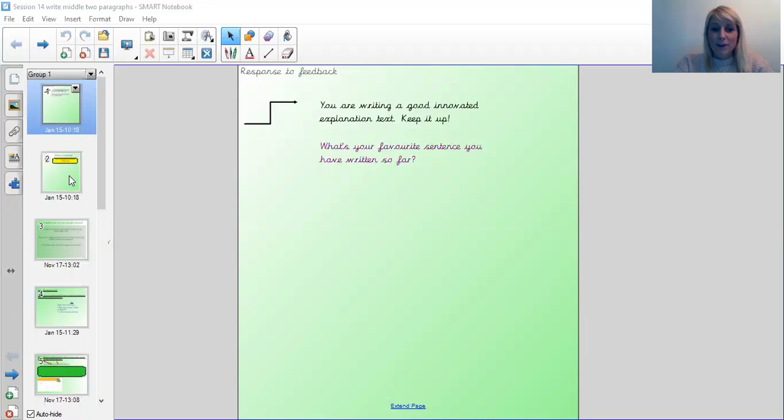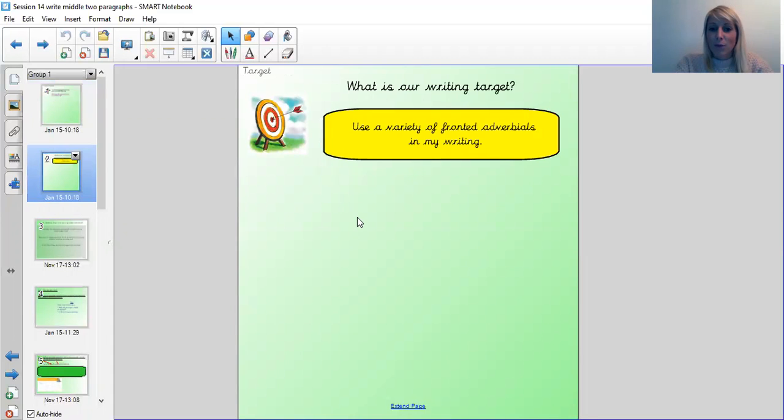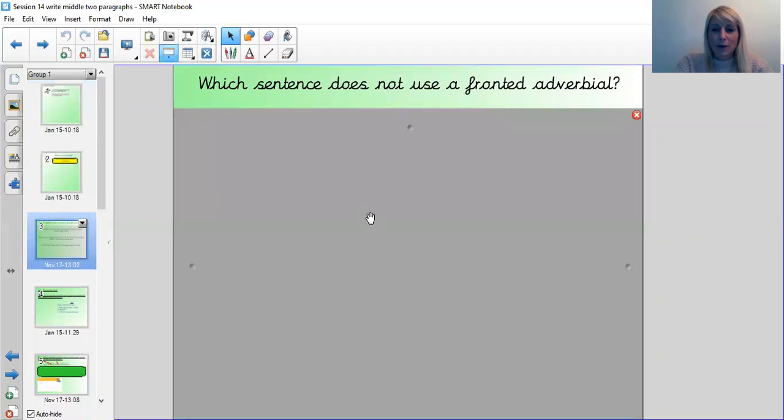Okay, let's remind ourselves of our English target. So this term we're working on fronted adverbials. We've been doing a lot of work on that and hopefully we're really seeing that in your writing now. So I thought we'd just start by trying to recall what a fronted adverbial is. And I thought I'd challenge you to see if you could spot where I haven't used a fronted adverbial. So I'm going to show you 3 sentences. Look closely at them, I'll read them to you. See if you can spot which sentence does not use a fronted adverbial.